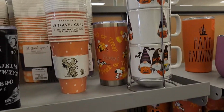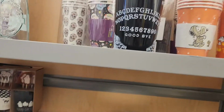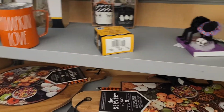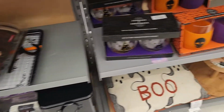And over here, they had some gnome mugs. They had this Ouija tumbler that was really cute. But of course, as I told you guys before, my boyfriend doesn't really mess with Ouija boards, so I couldn't get it. But it was very adorable. I was tempted. They had these really cute cupcake tins. I like these tins better than the ones that they had at TJ Maxx. This one had little ghosties on it, squad ghouls, and had little black cats on it. It was really cute. They had these tumblers that were cute.